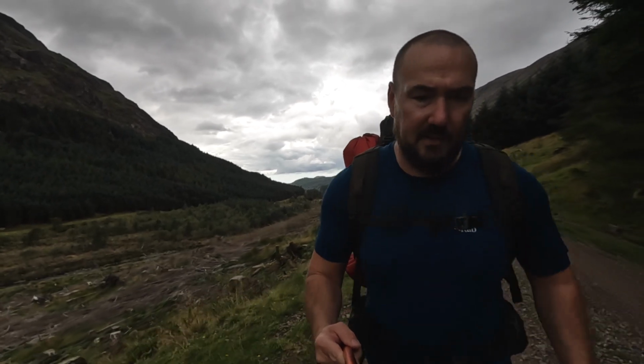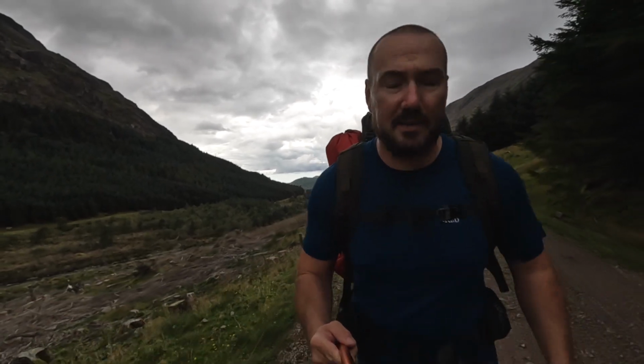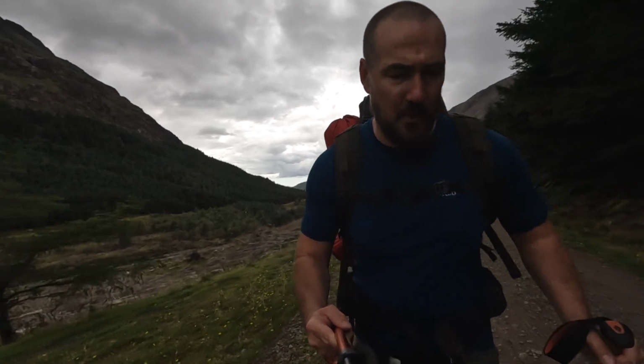But we're still not out of the forested area of the valley yet. It does go on for, I think, maybe 4.5 miles. So it's just started to rain, which is nice. That's cooling things down a bit.